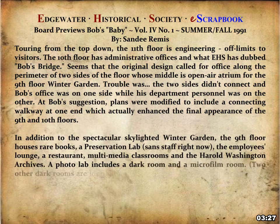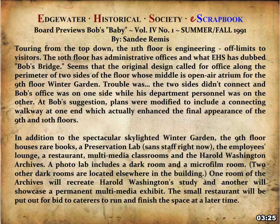In addition to the spectacular skylight winter garden, the 9th floor houses rare books, a preservation lab, sans staff right now, the employees' lounge, a restaurant, multimedia classrooms, and the Harold Washington Archives. A photo lab includes a dark room and a microfilm room. 2 other dark rooms are located elsewhere in the building. One room of the archives will recreate Harold Washington's study and another will showcase a permanent multimedia exhibit. The small restaurant will be put out for bid to caterers to run and finish the space at a later time.